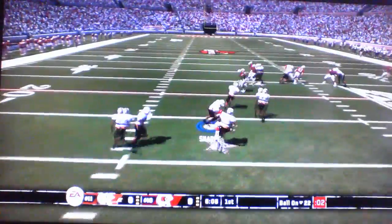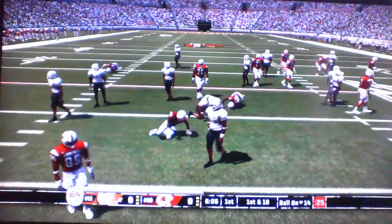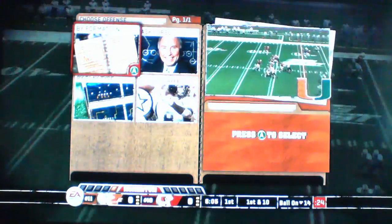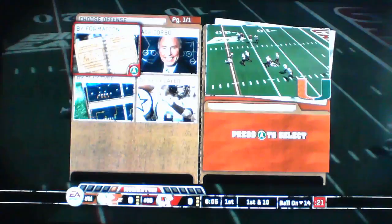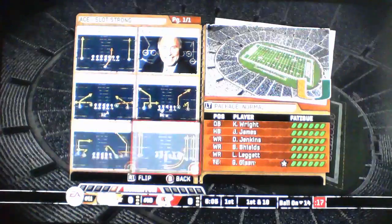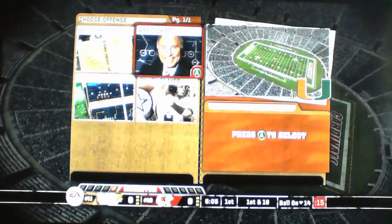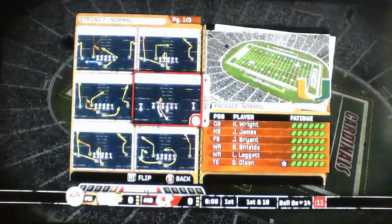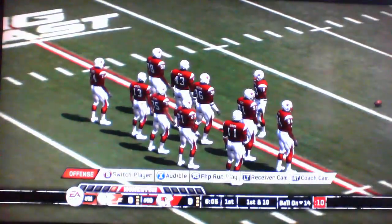Oh, Glenn Sharp. There we go, baby. Interception number one. So that low note turned into a high note. Glenn Sharp with an interception on the season. I love it. I love it. I love it. And now you'll get to see my offense come out for the first time today with my starter Kyle Wright, and I got Javaris James.